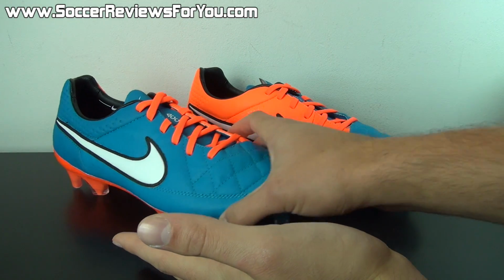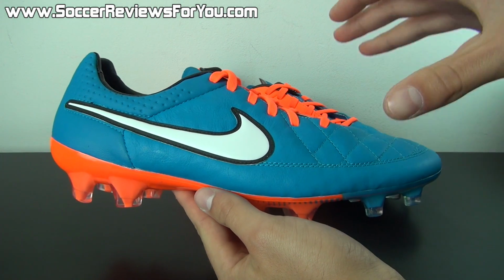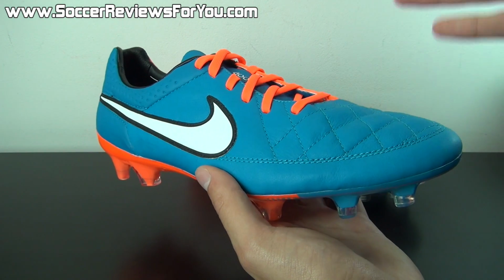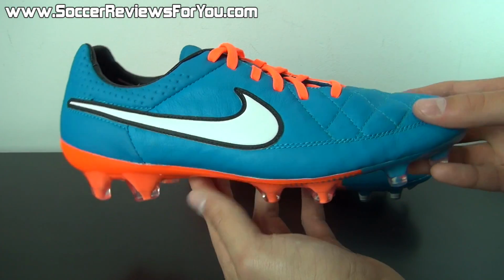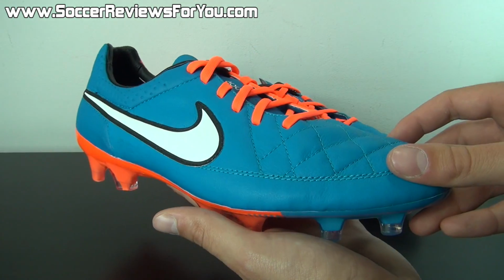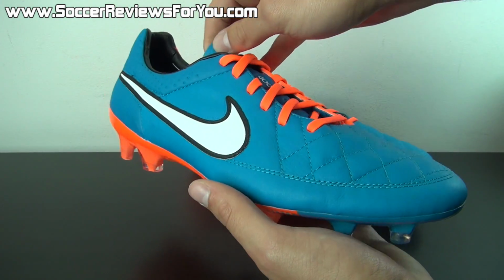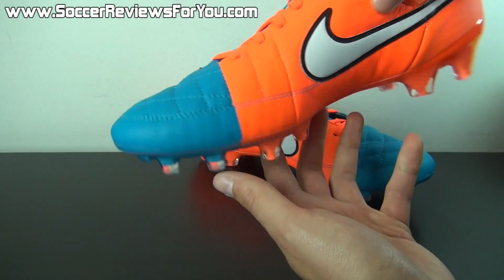Now, like I mentioned earlier, the first thing that really surprised me when I saw this shoe in person is the actual Neo Turquoise color here. I'm sure a lot of you guys have seen the professional players wearing them on TV, and for whatever reason, even in this video, the camera seems to pick up this Neo Turquoise color as almost like a light blue, and that's kind of what I was expecting it to be.